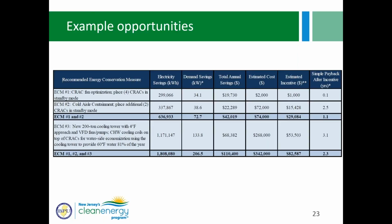Here are just some example opportunities of things we have seen. So this is not made up. These are real numbers of a project that we've seen that includes 3 different energy conservation measures. We have your CRAC fan optimization, your cold aisle containment, and your brand new cooling tower with a VFD on the fans and pumps. And so overall, this is a project that, with the incentive, is a 2.3-year payback.